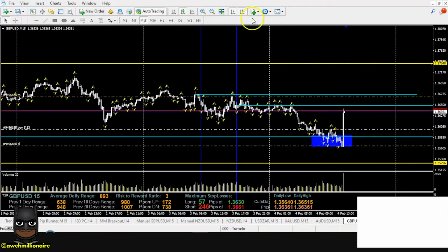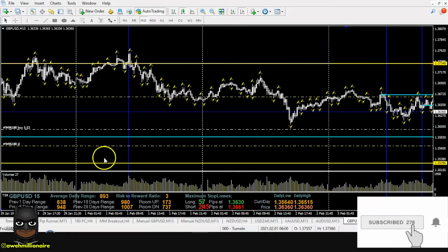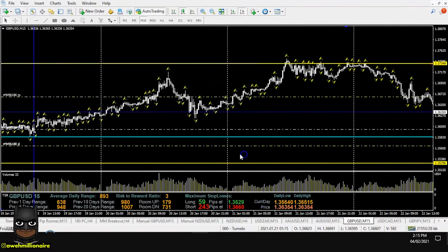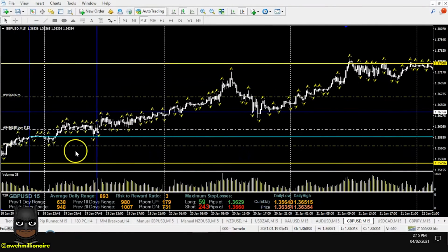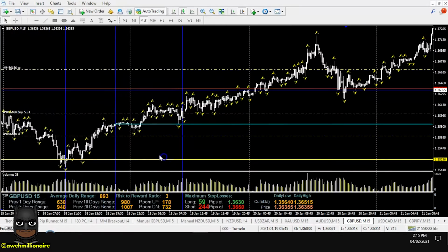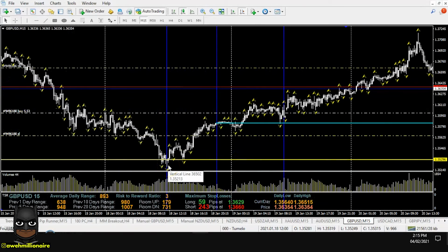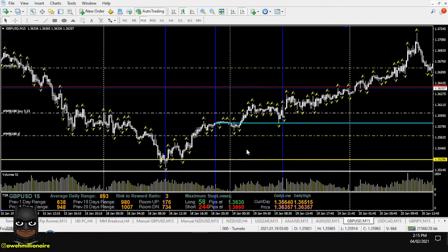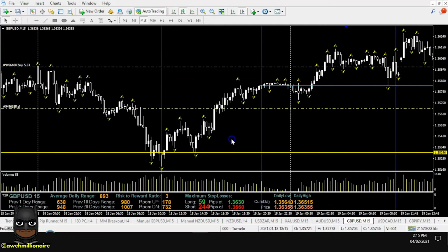Now, if I scroll back in time and show you where this demand level clue was from, for those of you that do have my free video training, you'll see here on the 18th of January, we had a demand level over here on the 11:45 candle, and then this was the clue that set up today's trade.